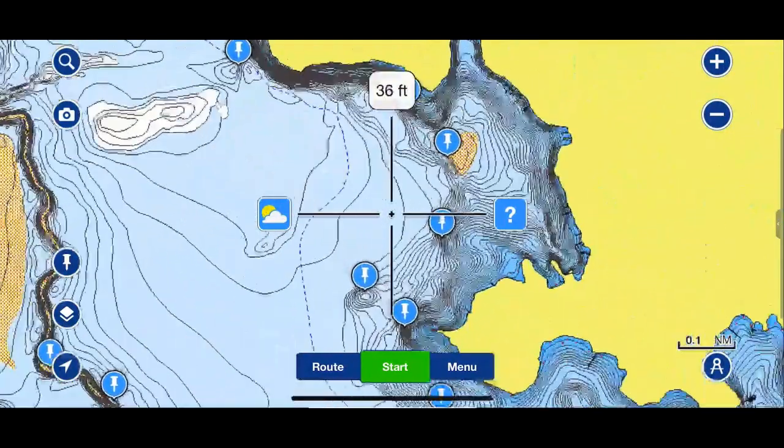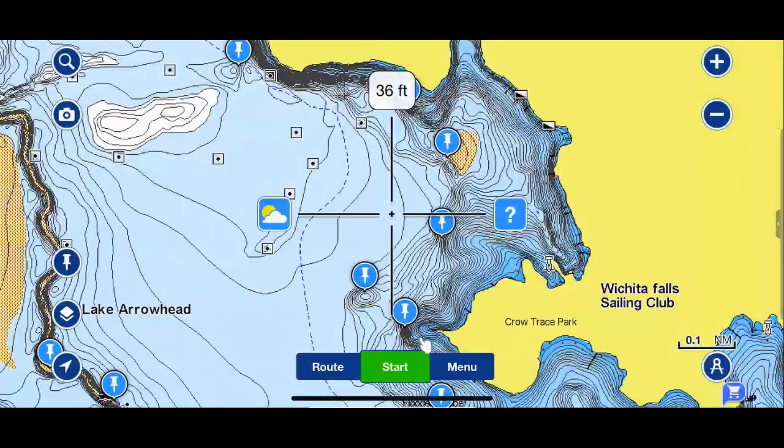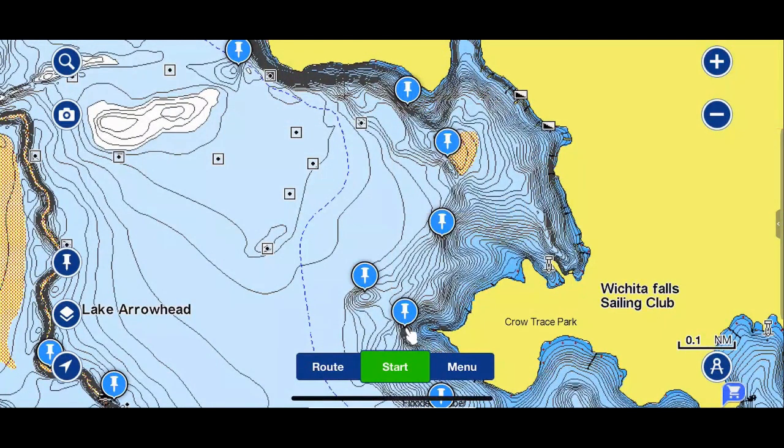Then we're up to the very end, up here by the dam. We've got another good point over here. You can see the big drop that it has. You've got a little hump over here that could be productive. If you follow these out, like this is really shallow, right? This is like a huge, kind of shallowish flat.